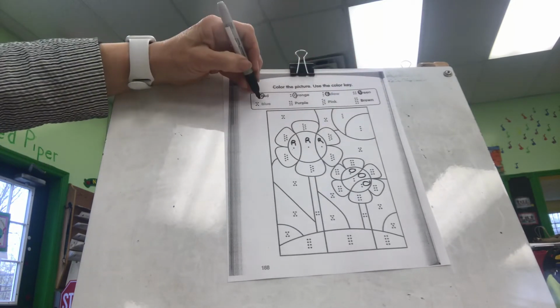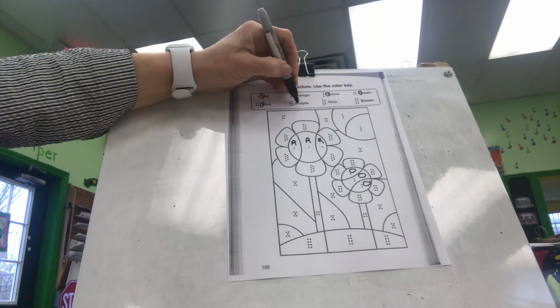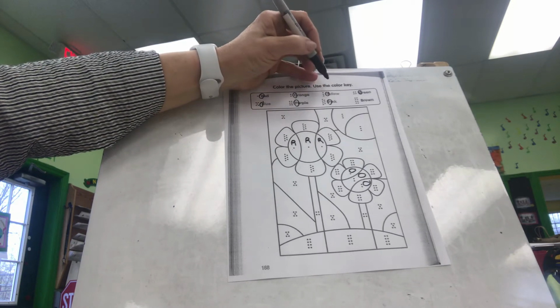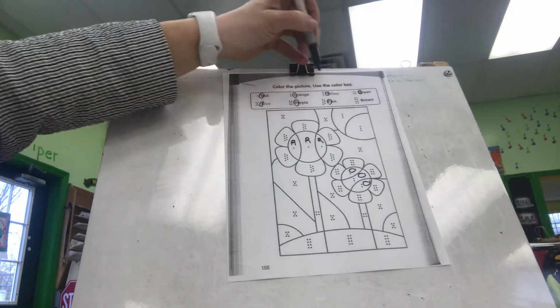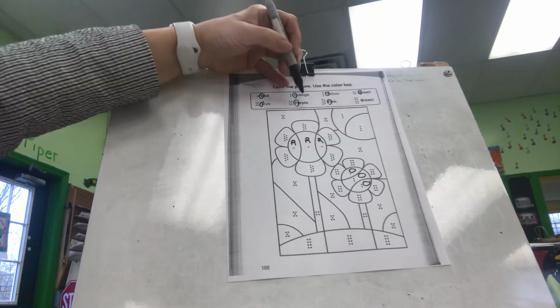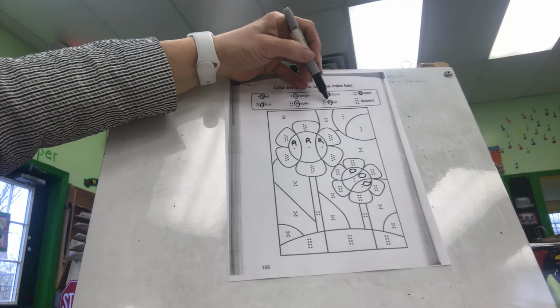4 is G for green, 5 is B for blue, 6 is PU for purple, 7 is PI for pink. Oh, I'm sorry. 5 is blue. Did we skip one? 4, 5. Yeah, 5 is blue. 6 is purple, right? 7 is pink.